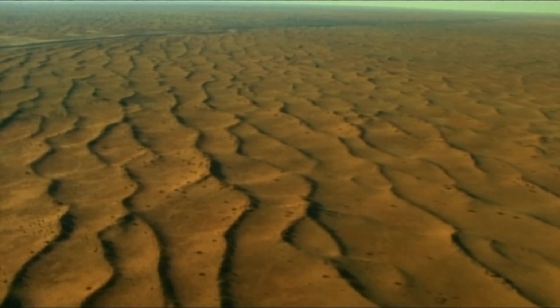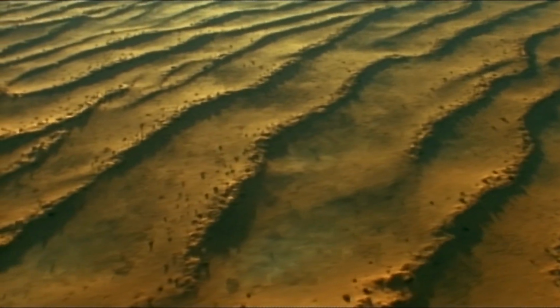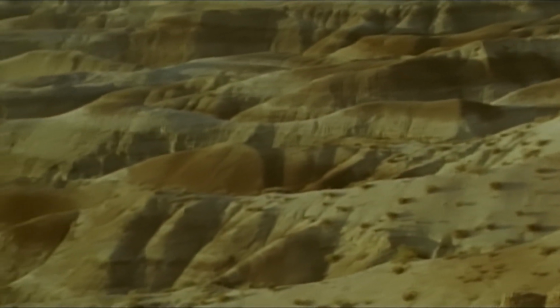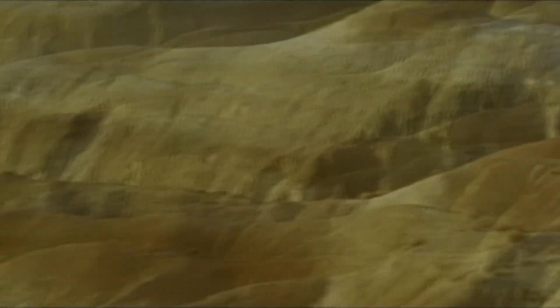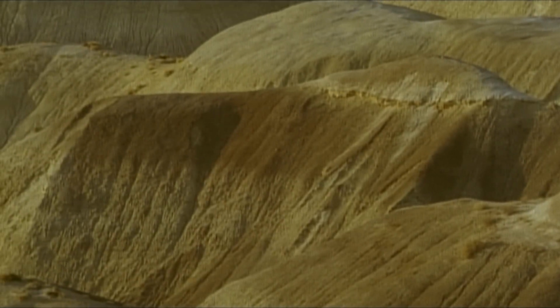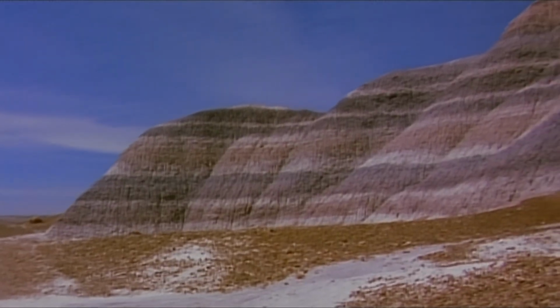All around the globe, on either side of the rainforest belt, lie the great deserts of the world, the Gobi, the Namib, the Mojave, the Kalahari. This is a landscape shaped by the wind. In places, the wind exposes the bare bones of the earth itself. In the American Southwest, the vivid colors of the rocks give this place its name, the Painted Desert.